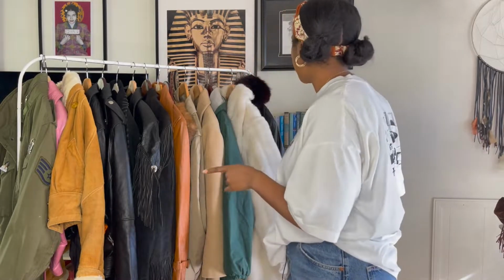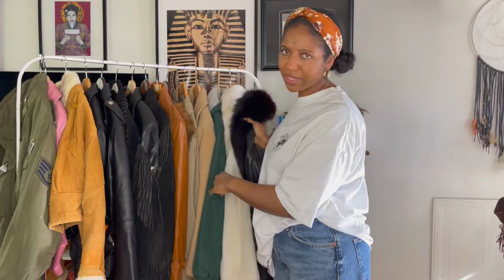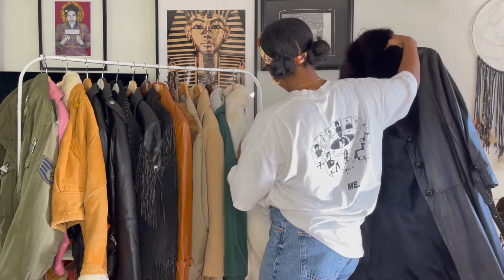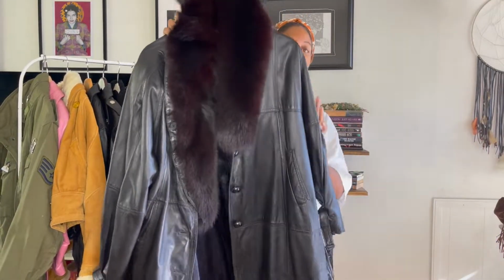Whew. Your girl is getting tired now, trying on all these coats and doing all this talking, but we have finally made it to our last and final coat. This is one of my most recent purchases that I actually bought on Poshmark. I got it in the mail, I would say last week, and I've already worn it. That's how thirsty I was to get it. But it is this black leather trench coat.